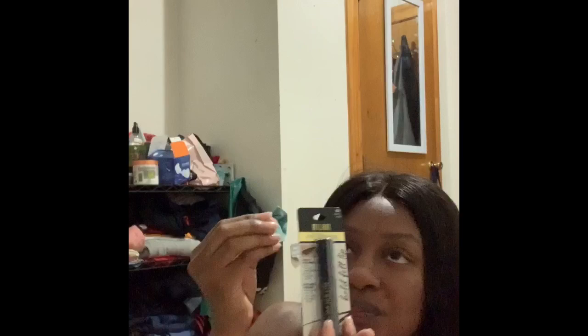I got a Milani High Tech Bold Felt Tip Eyeliner, because I was running out of that. This is only $2.99. So hopefully it's not dry and crusty when I try it, but nice and moist. I like that word, moist. Hopefully it's nice and moist and glides the cat eye right on, because I love a felt tip. This probably would have been like $7 at your local Duane Reade, which is another store that I love and frequent a lot.